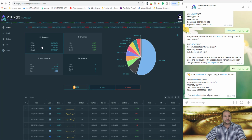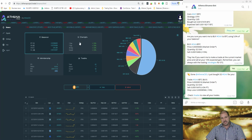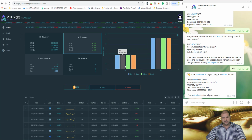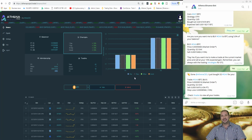So first things first, you can see your account, you can see how much balance you have in BTC, altcoins, US dollar value, and all value for BTC. You can go here and see how much you're up in the last 1 day, 7 days, 30 days. Obviously, in the last just 1 day, I'm up 3%, which is pretty good. I would definitely take that every single day.